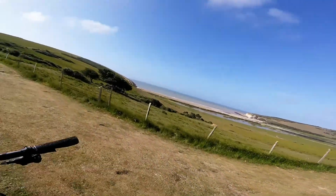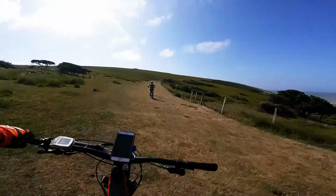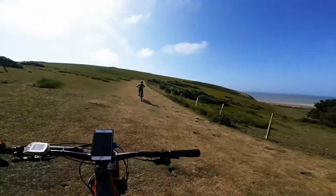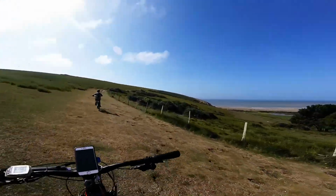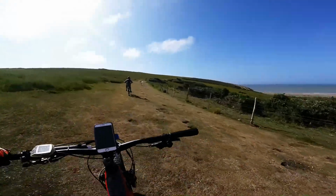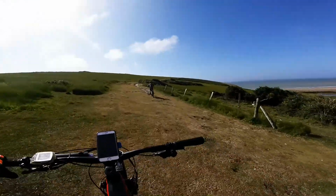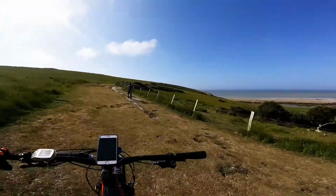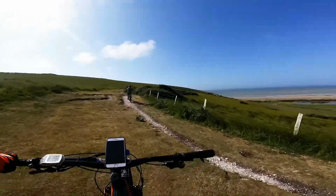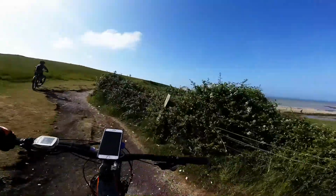So today's ride is up over the Seven Sisters, over to the Birling Gap, across there, then right to the top of Beachy Head. Once we're at Beachy Head, we head north inland, taking in some forests, some high hill trails, eventually ending up back on the South Downs and ending at the top of Friston Forest, which we finished our ride on last week.